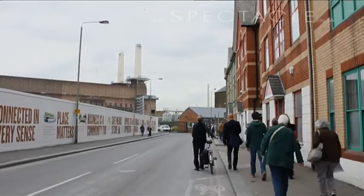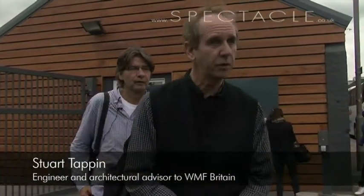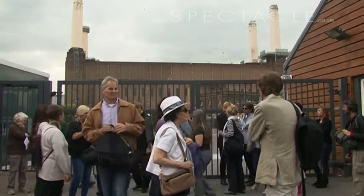Anyway, power station now. It's been agreed with the local authorities and English Heritage and everyone else who was involved that the chimneys had to be taken down and rebuilt. And so I was asked by Battersea Power Station Action Group, by the Royal Monuments Fund and by the 20th Century Society to give a second opinion on that. I'm a structural engineer and most of my work is on listed buildings.